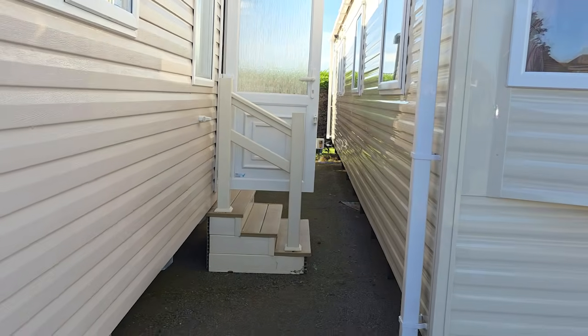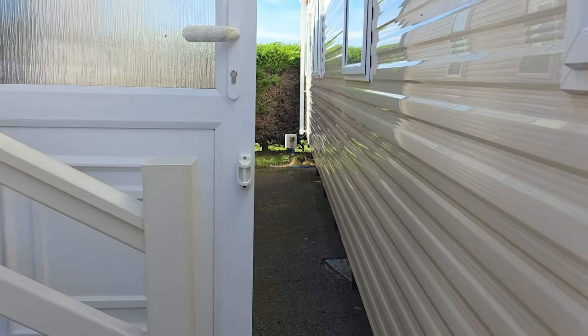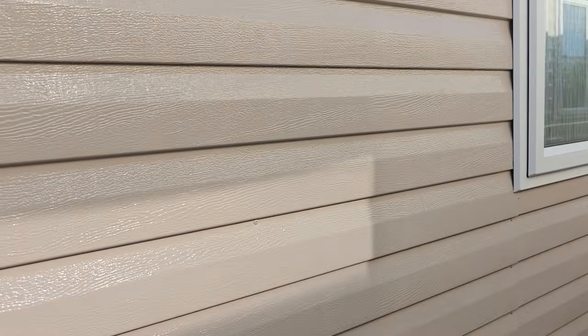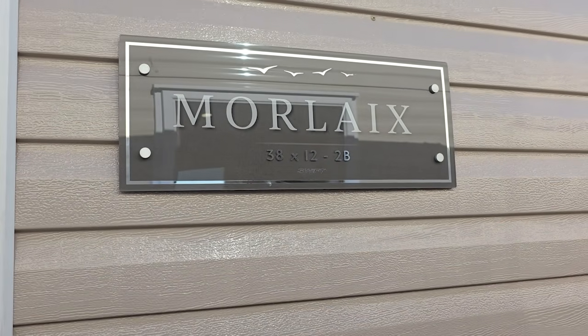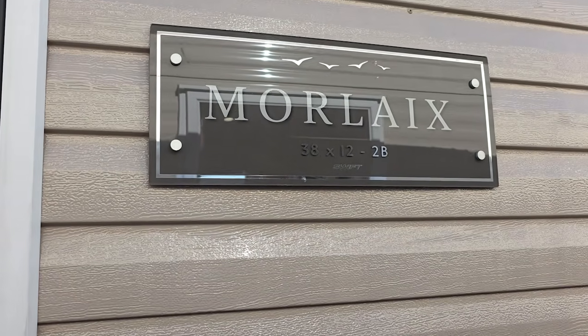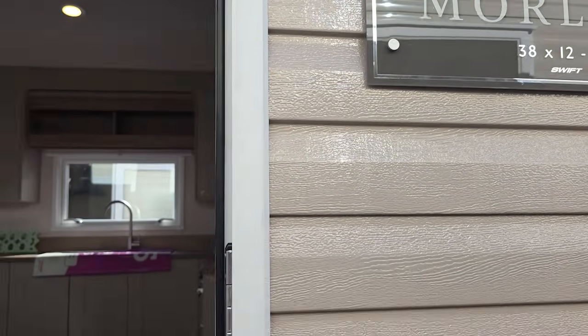So as I say, I've not been in this caravan yet. I don't know if it's a 2-bed or a 3-bed. It should say on the side of it. So there you go, yeah. So this is a 38 by 12 2-bed. And like I say, it's the Morlaix. I think that's how you say it. I apologise now if I'm incorrect.